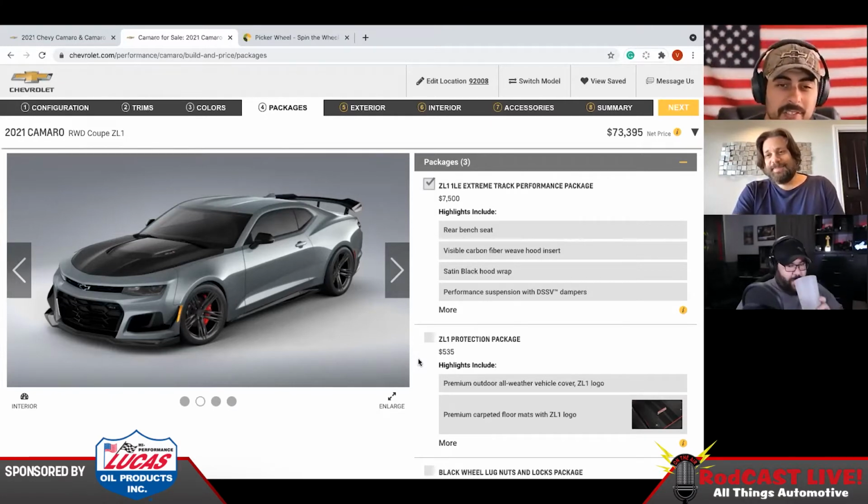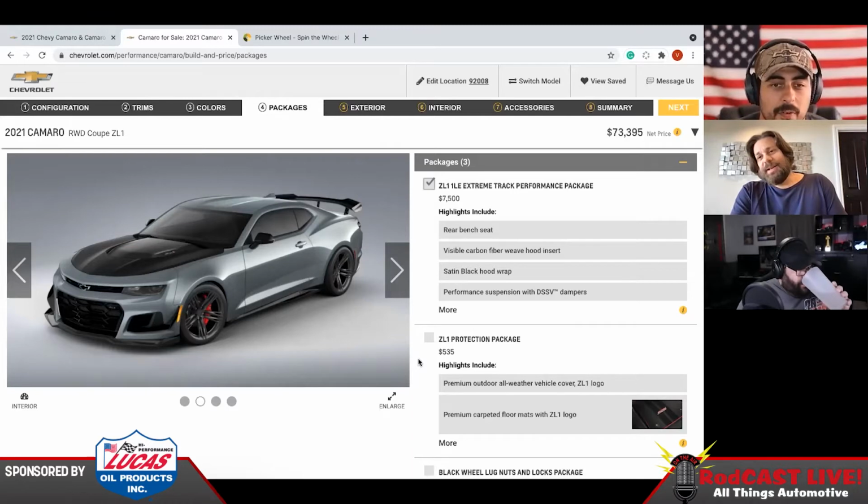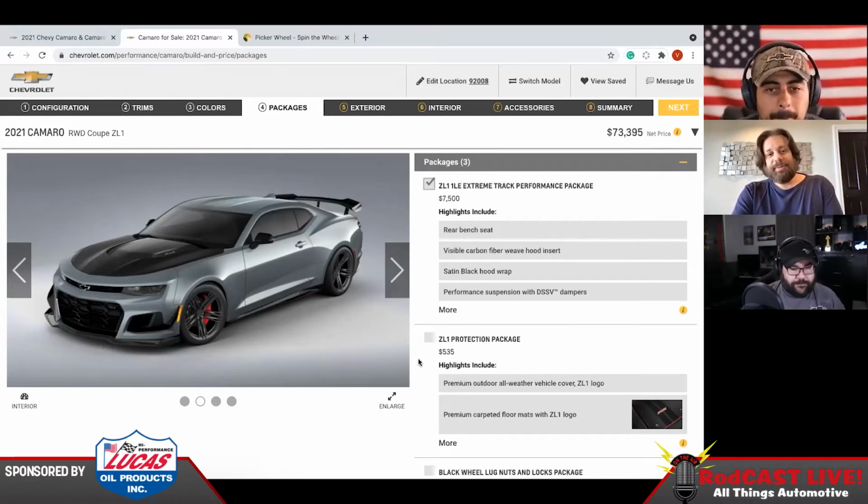I will tell you this though, I do like these wheels a hell of a lot more than the wheels that were on there before. Well, I think we can select, you might be able to select a similar wheel without doing this package.